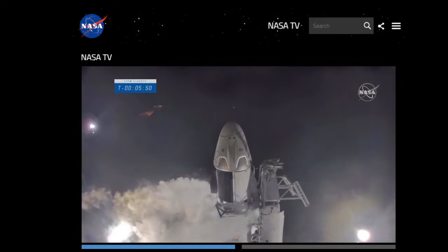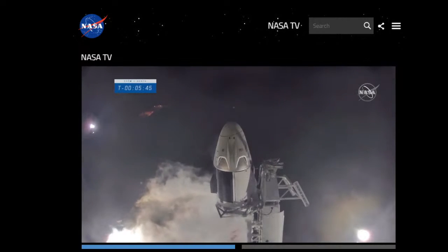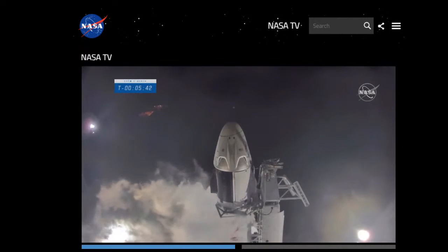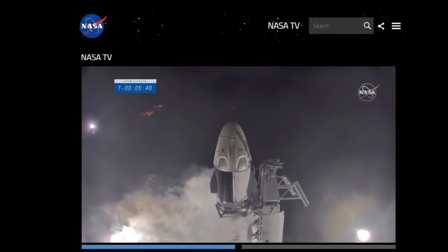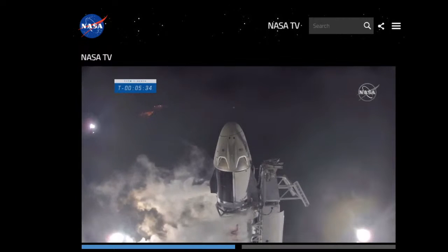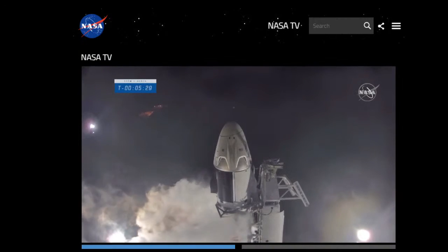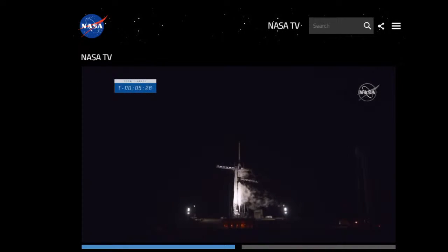Sitting on top of the Falcon 9 as we're continuing to load liquid oxygen onto both the first and second stages. The RP1 kerosene fuel is now completely loaded on both stage 1 and stage 2. All continues to go well, just under 6 minutes to launch. In about 30 seconds, we'll enter terminal count. Dragon's onboard computers will take control of the vehicle. Both fuel on first and second stage is complete, and liquid oxygen loading continues with the second stage at about 80%, first stage at 95%.